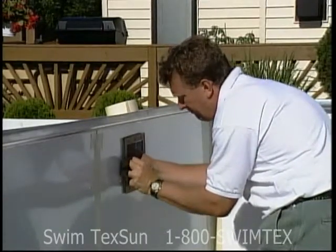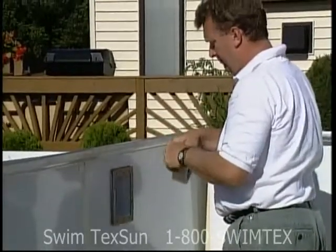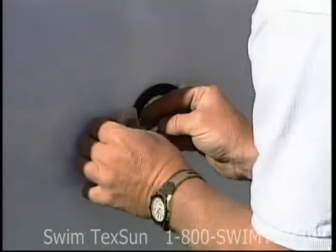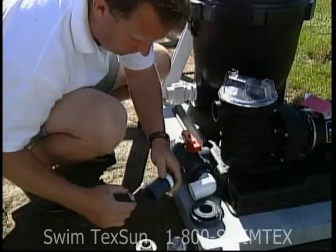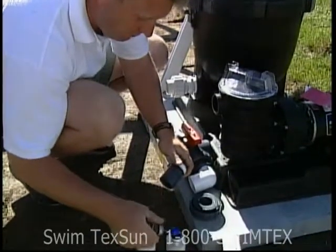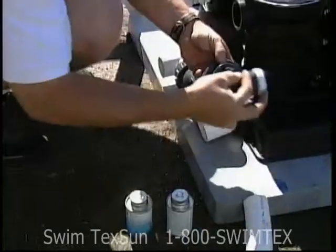Attach the rear sealing gaskets using a minimal amount of masking tape to secure the gaskets to the skimmer body and the return hole opening. Install the filter unit. Use Teflon tape on all threaded fittings. Prime, glue, and assemble all other fittings.